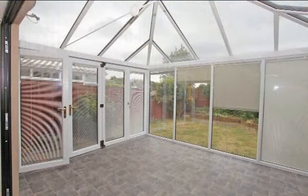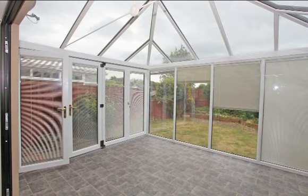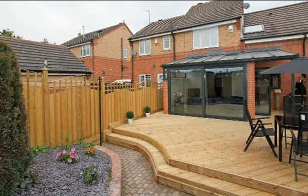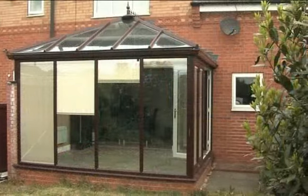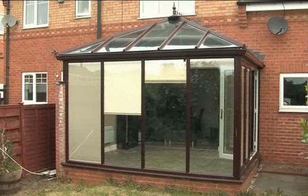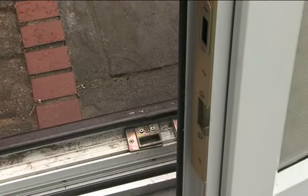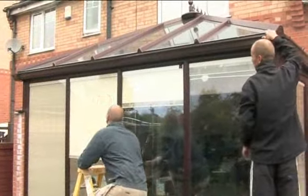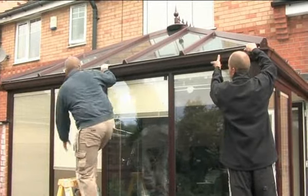So because of that, I decided I was going to rip down the PVC conservatory that I inherited and get it done how I want it, and also develop the back of the property, as you can see here today. The existing conservatory consisted of a PVC bifolding door, which unfortunately didn't work, so I had to screw it shut. The conservatory itself was very drafty. You couldn't use it in the winter because it was just too cold.